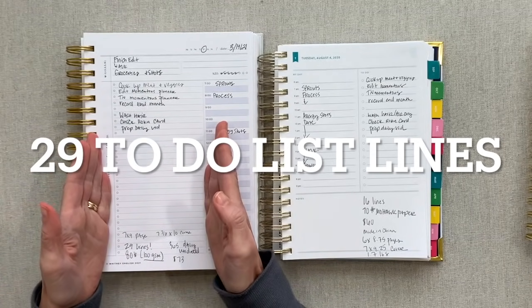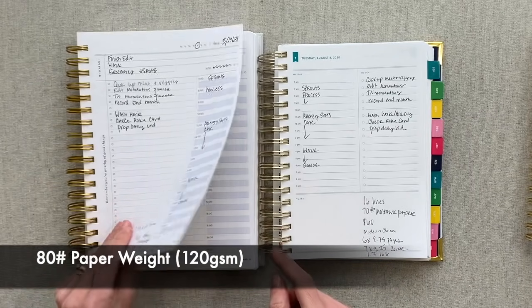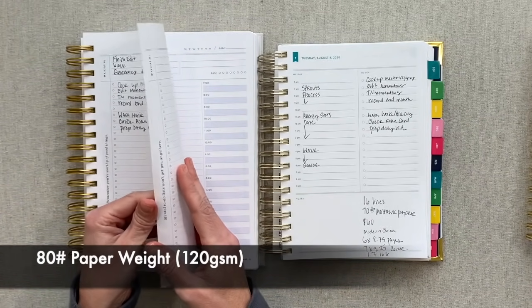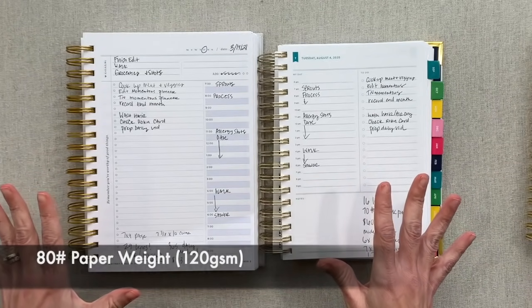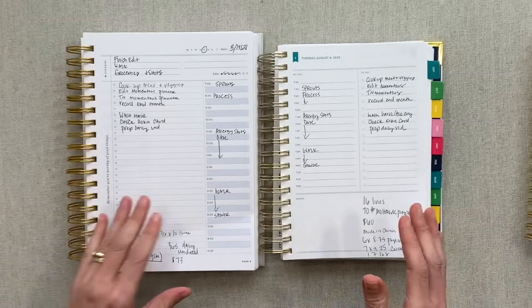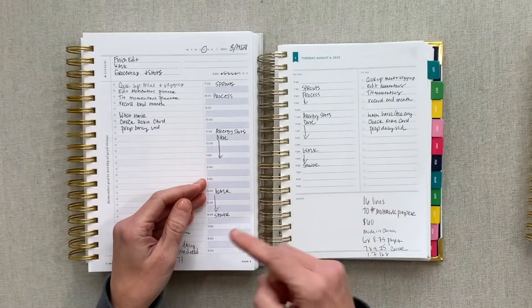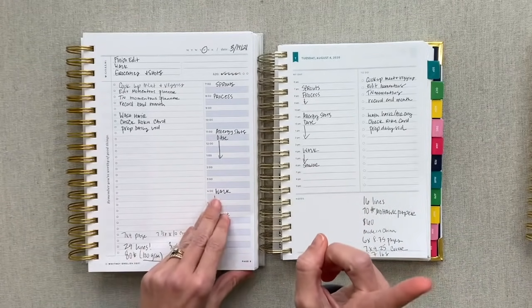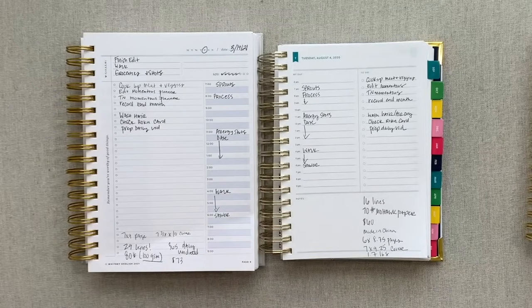They are also very wide. This is a 7x9 page. She has 80-pound paper, 120 GSM. My pen tests are in all my walkthrough videos, so I'm not going to do pen testing and all that today, but just know, 80-pound paper is the highest pound weight, well, except for one other one that I have today. 80-pound paper does an amazing job with almost any type of pen.